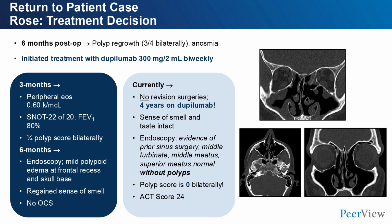Her FEV1 went up to 80% of predicted 3 months after starting treatment. Her eosinophil count went down to 600. And then her polyp score was 1 out of 1 bilaterally on our exam. 6 months post-op, she only had mild polypoid edema, and she had regained her sense of smell completely. She was no longer requiring any oral corticosteroids. That includes both inhaled corticosteroids or prednisone tapers.